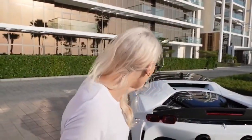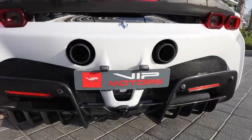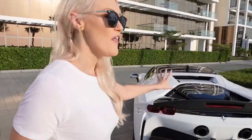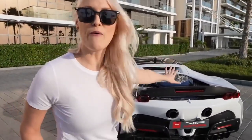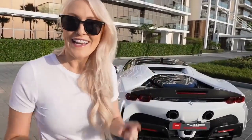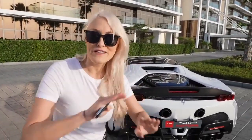Right, this right here is so hard to get your hands on. Like, they're very few and far between. So a massive thank you to VIP Motors here in Dubai, who has one of these babies for sale right now. They brought it down for the Supercar Blondie family just so that we can check this out. Right, let me tell you why this is so special, you guys. This is the fastest, most powerful Ferrari ever made. Not only that, it is a fully functioning hybrid Ferrari. So for the very first time, you can drive a Ferrari in complete silence.